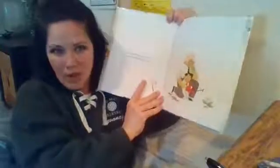This book also has rhymes in it. See if you can hear the rhymes. I love the rhymes, but I don't want it to take away from the important lesson in this story.